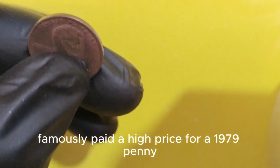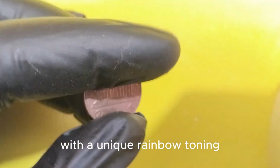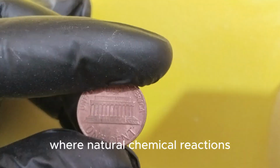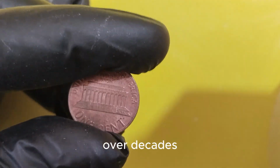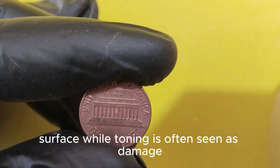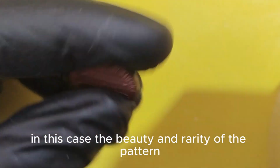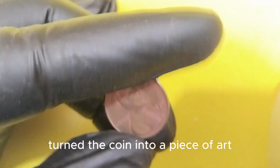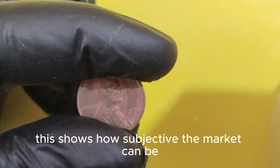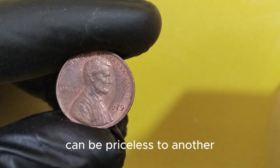One collector famously paid a high price for a 1979 penny with a unique rainbow toning, where natural chemical reactions over decades created a brilliant spectrum of colors across the coin's surface. While toning is often seen as damage, in this case, the beauty and rarity of the pattern turned the coin into a piece of art worth thousands. This shows how subjective the market can be. What looks flawed to one person can be priceless to another.